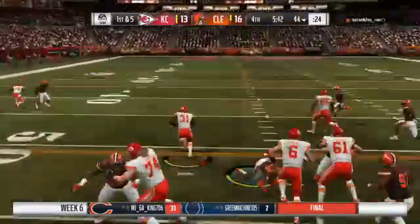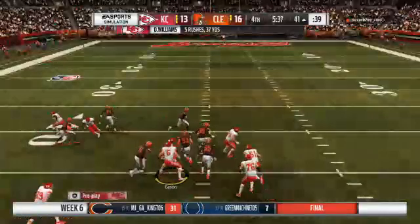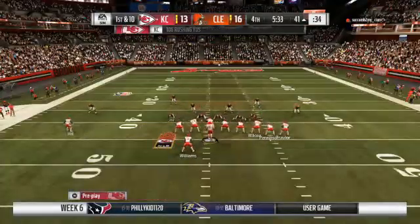Following the penalty, it's Williams, and an alley to run. And they're well past midfield, just a yard or two shy of the 40. That goes for a Chiefs first down, 14 yards.